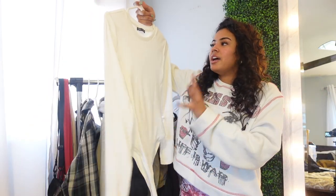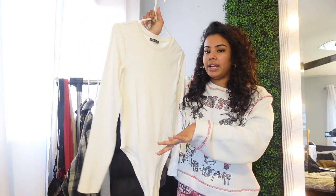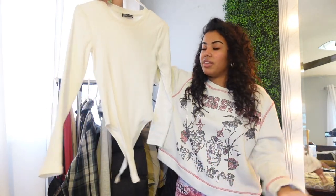But other than that, the bodysuit is really nice because you can really build your outfit based off of the bodysuit. So think of the bodysuit as being a blank canvas. If you were to paint something, you had a blank white canvas and then you just paint on that. It's the same thing with this white bodysuit.